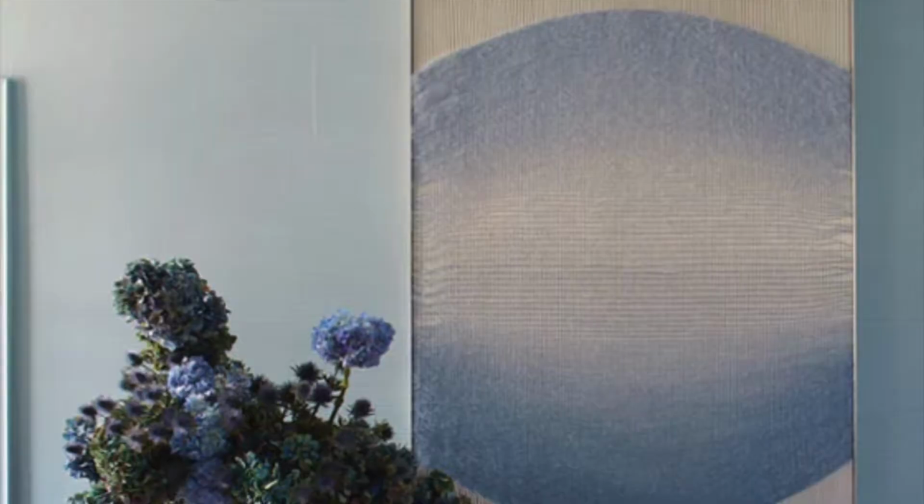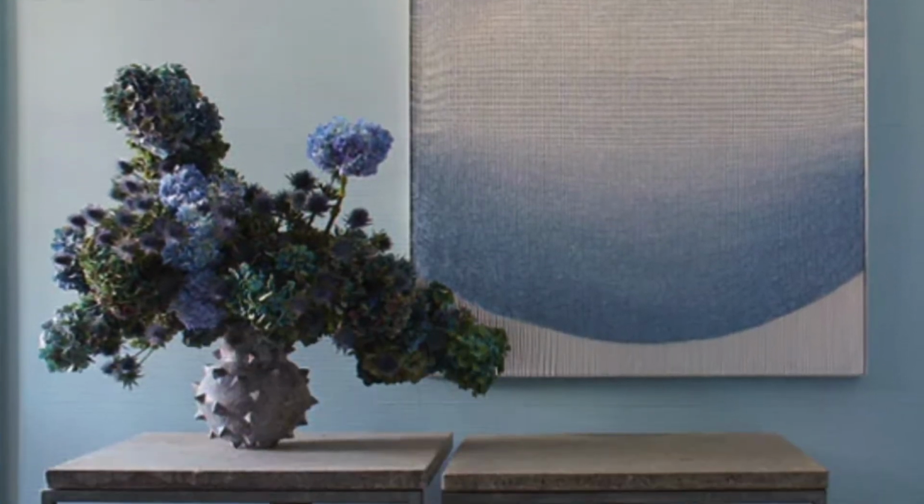And then from Farrow & Ball's California collection, we have Hazy, which is a beautiful blue grey, and it's been inspired by the marine layer that comes along with fog. You know when you're on holiday, say on a lakefront or somewhere like that, and you wake up really early, around sunrise, and you've got that gorgeous haze, which is probably why it's called Hazy.